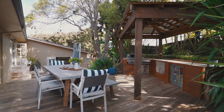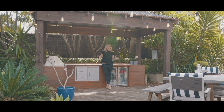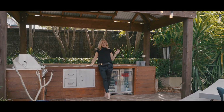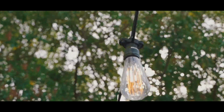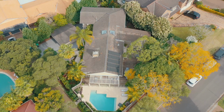If you love to entertain, it doesn't get much better than this. Check out this entire outdoor area. There's so many different spaces, and this barbecue and outdoor kitchen is fully covered. And when it's lit up at night, it kind of gives you the feeling that you're on a tropical island in a beautiful resort. Not to mention the fantastic swimming pool that's got sun all day long.